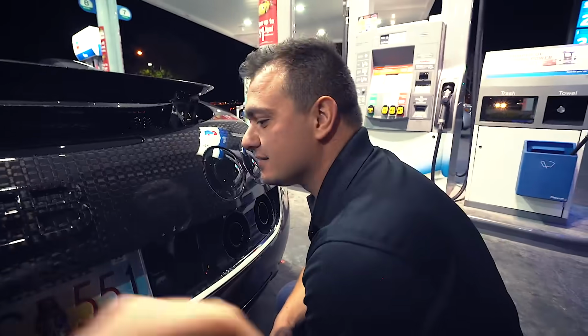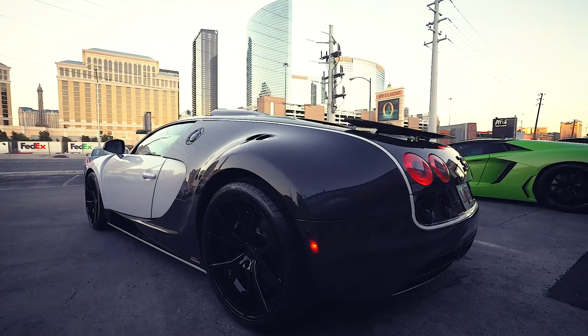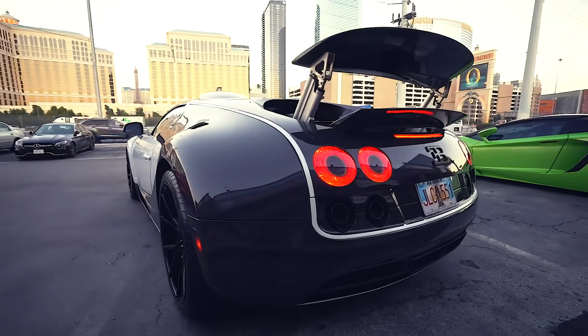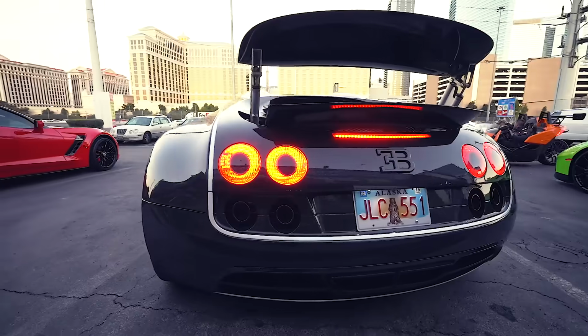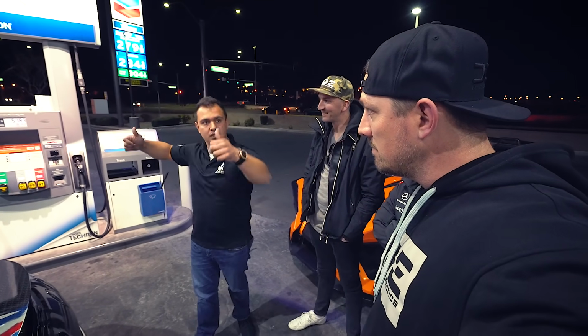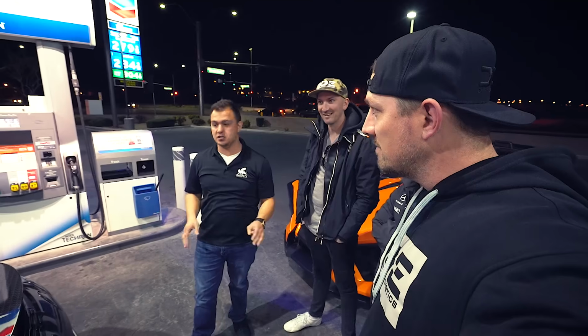Okay, explain the wing thing. It basically adjusts for every driving style. So if you're cruising and then you punch it, the car's like, oh shit, I need to put the wing up. And if we're driving with the windows down and you punch it, they automatically come up hella fast. Yeah, it prepares you for launch. It's nuts.